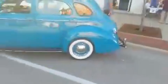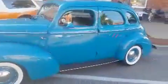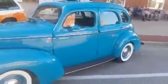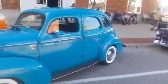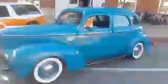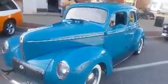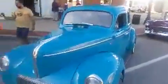Here we got a car you don't see very often, a Willys. That was kind of like an economy car back in the day. A little bit smaller. It looks the same as the big cars, but if you look close, everything's a little smaller on it. And Willys are the people who first came out with the Jeep, I believe. But very cool. The Willys-Overland Corporation.